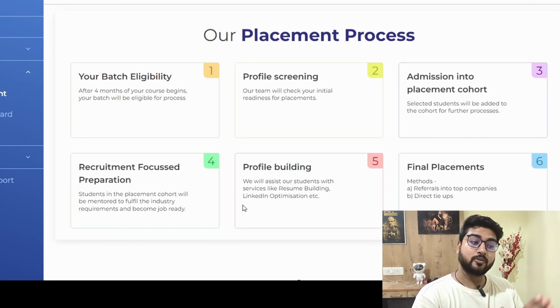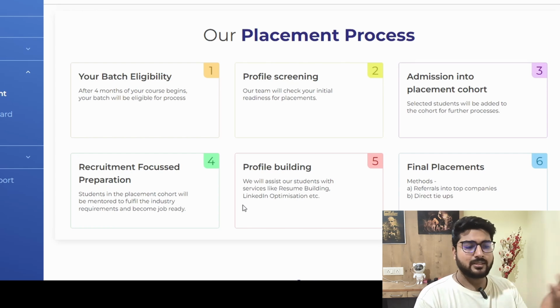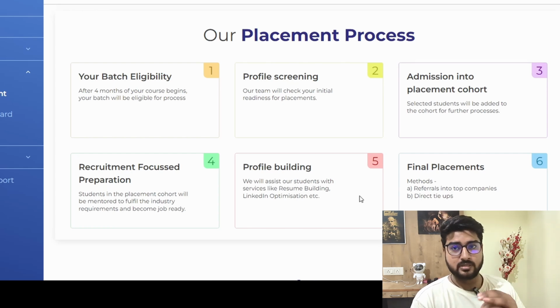Then they have a section focused on placement preparation. So it's more like an interview preparation area. Then they have profile building, where they teach you what to put in your resume, how to build your portfolio, what to put in your portfolio, etc. Then they have final placement, where they provide referrals and direct tie-ups.